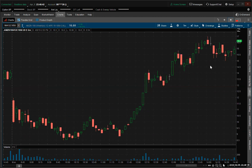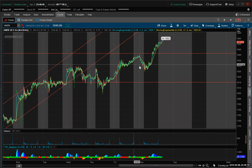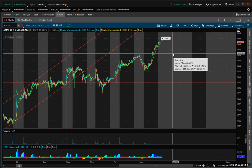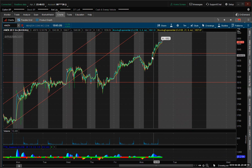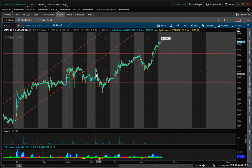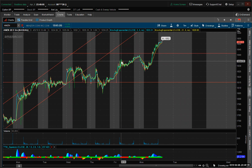So if we go back to this, it would be nice tomorrow to have a pullback into 1841.30. It doesn't have to happen, but that'd be a really nice S-curve, to do that and then continue higher. We had some nice S-curves. I'll use this example. We curved down, even pulled back a little further, and then bounced.